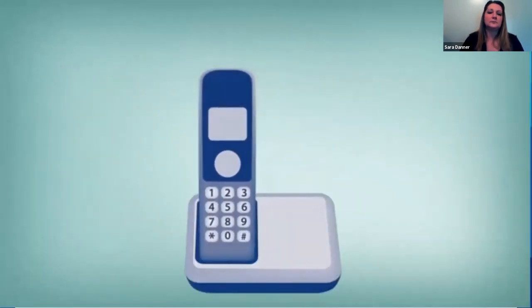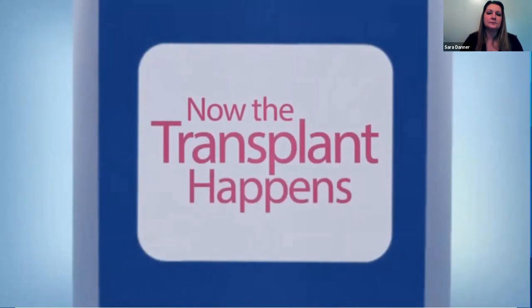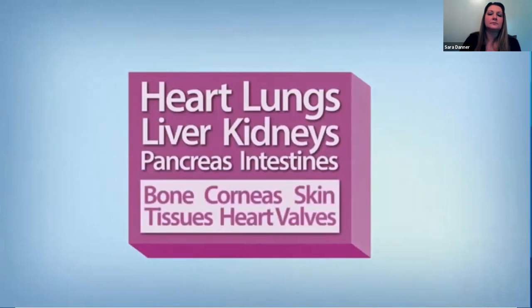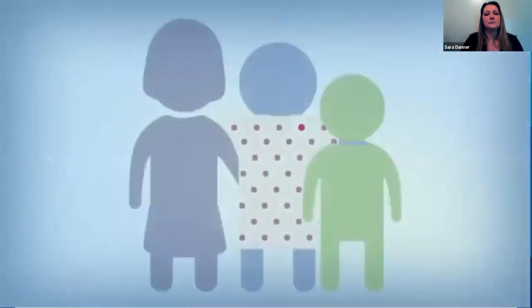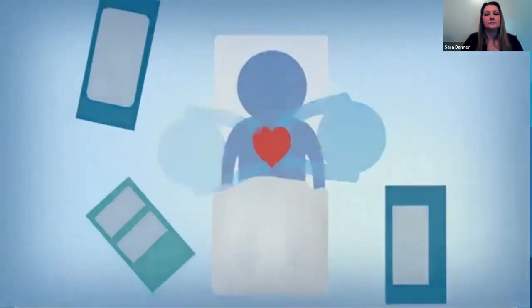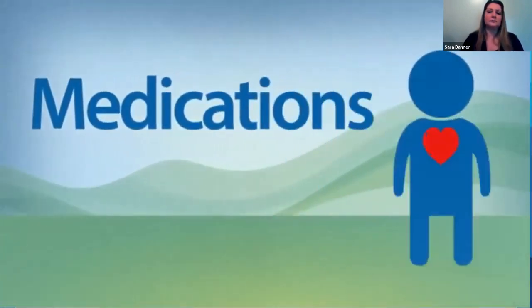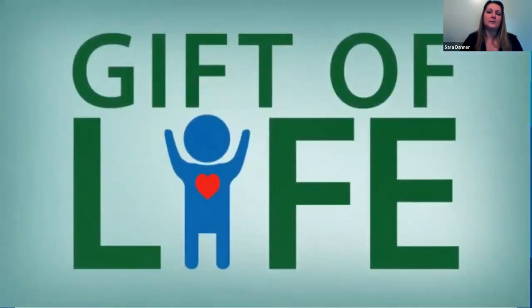This is the call that every single person on the waiting list has been hoping for. The call that could mean a second chance at life. Now the transplant happens. A surgical team recovers the organs, then corneas and other tissues. The organs are sent to the transplant hospitals where the patients and transplant teams are waiting, and the life-saving transplants take place. It will take healthy living and medications to keep the organ working well in its new home. But some wonderful person has given the most precious gift of all, the gift of life.